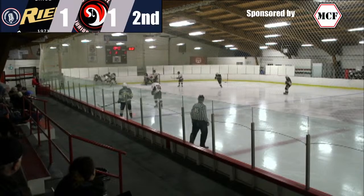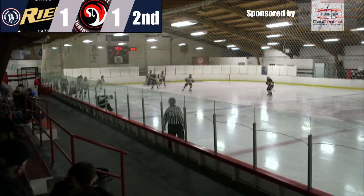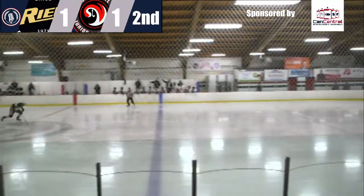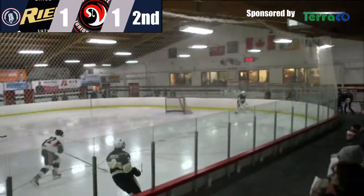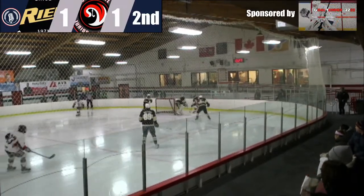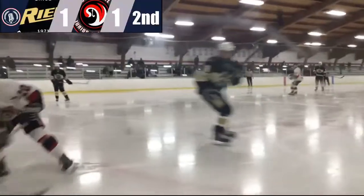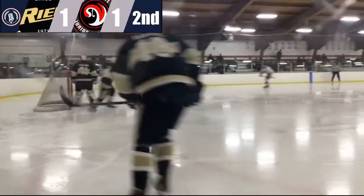And we'll see how this Vix team responds moving forward here in the second period, as it's all Riels right now controlling this puck. Skated down and chased there by Jaquette. Goes off of him as O'Sullivan tried to get it past number 22 there. So put the scoreboard up. Now controlled by this Riels team.